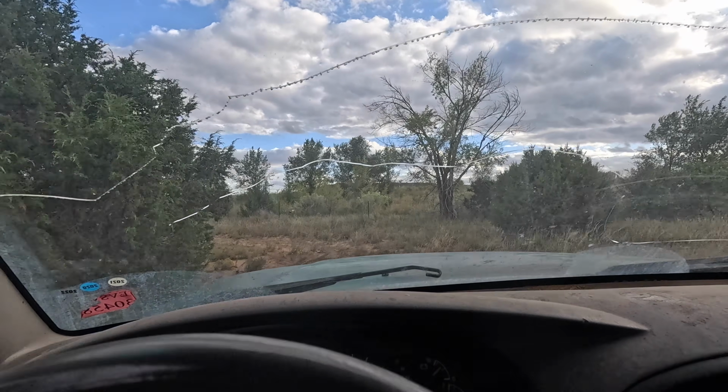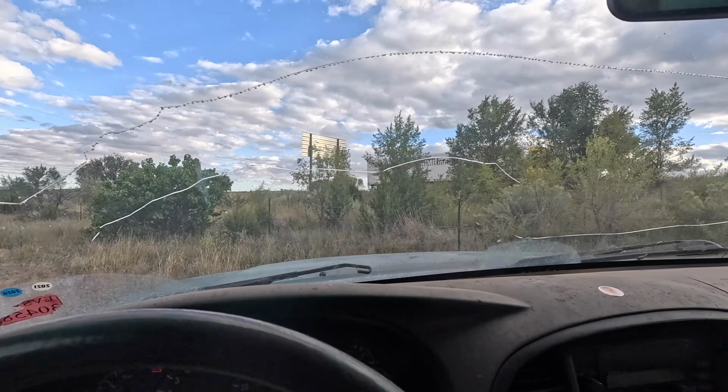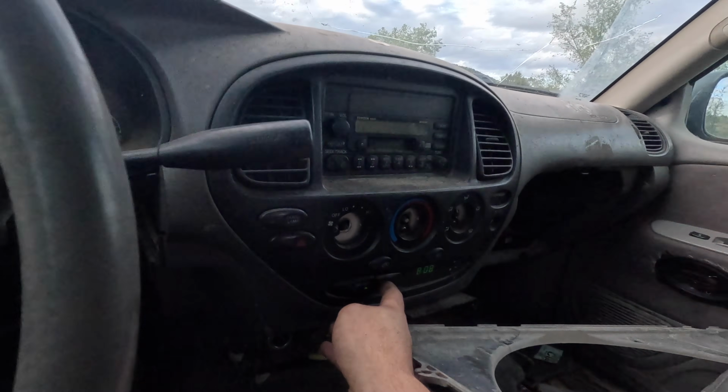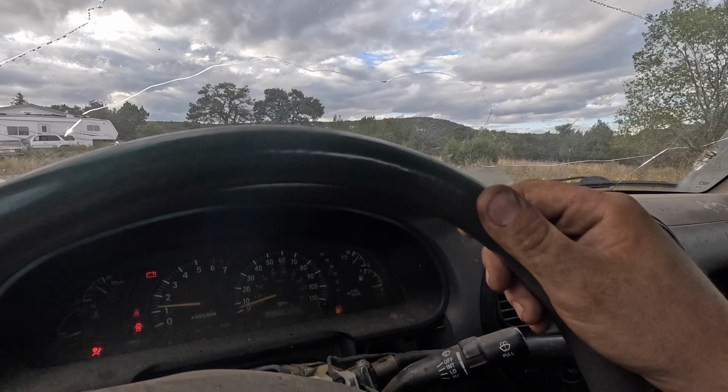Oh man, the driver door doesn't want to shut all of a sudden. I mean, the driver door shut earlier today. There we go. Look at this! I got a driving Tundra. That's cool. Now I gotta see how good of a burnout it does. Let's see, we're in 4. Well, hang on, let's see if 4 low works. Oh dang, 4 low works.